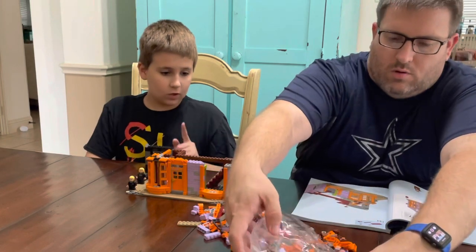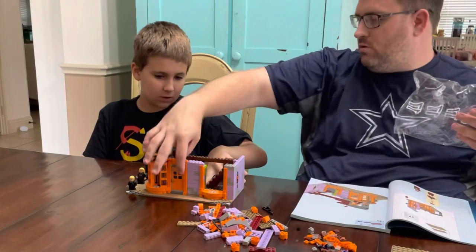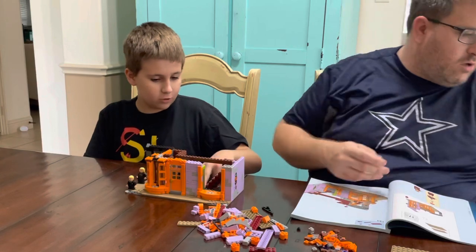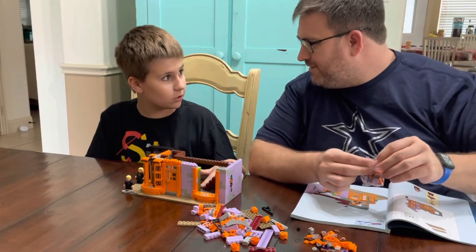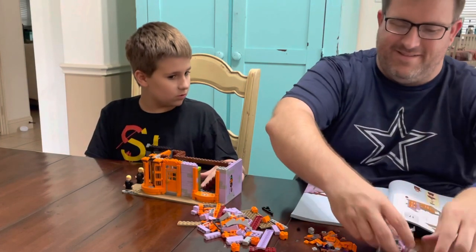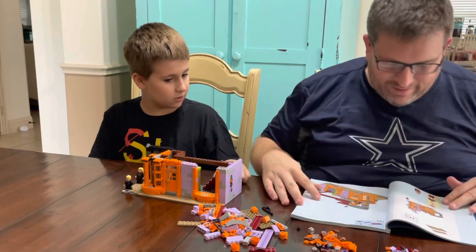I do have one question. What's that? How do you walk in any of these stores? There's a door. I know, but like inside, look at this. How do you even get on the stairs? You think skinny thoughts. Are you making a pun right now? Because I don't understand. No, I'm making a dad joke.